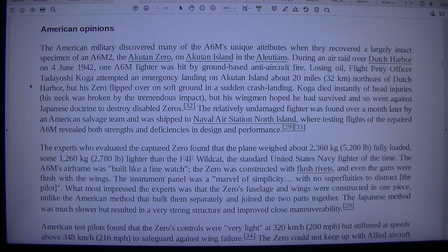Koga died instantly of head injuries. His neck was broken by the tremendous impact, but his wingman hoped he had survived and so went against Japanese doctrine to destroy disabled Zeros.